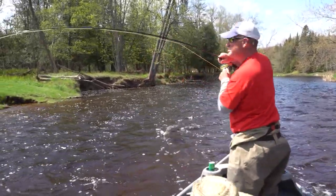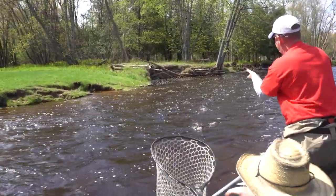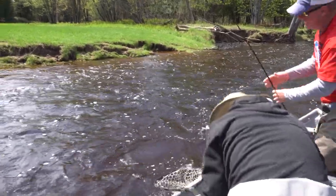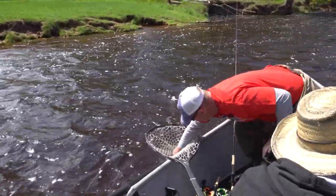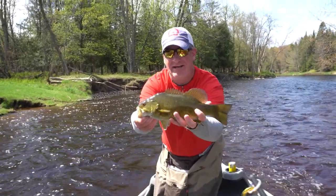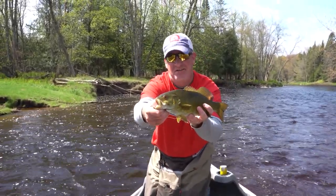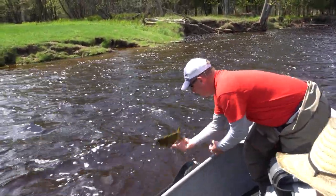And this thing is putting the screws to it. And he's not even that big. This is a little male. Oh, but they hit like a ton of bricks. Man, are they just absolutely awesome. Just awesome and beautiful. Look at that, nice clean, fresh green back. Just a little guy. But you see those eyes? Just full of anger, just red. What a magnificent fish.